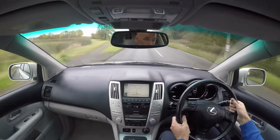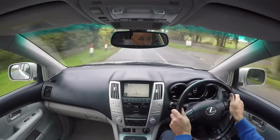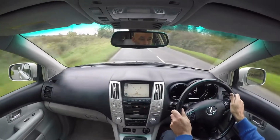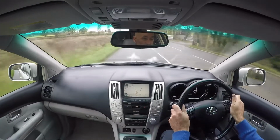But there's just no wear in it that I can feel of any note. There's no kind of slop to it, there's no kind of clonks or faint, sometimes you can feel further down the steering system just a little bit of movement, but there's nothing at all.